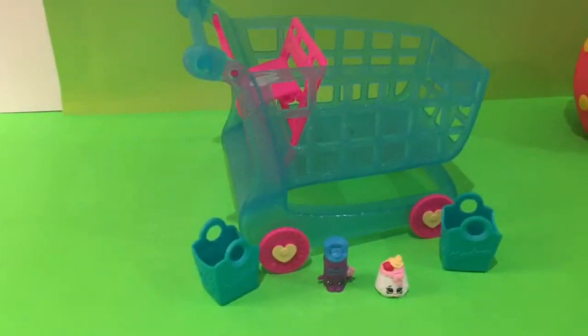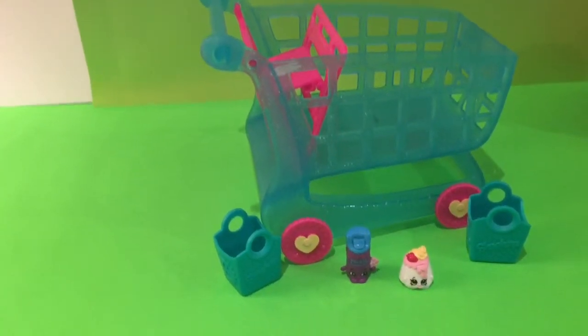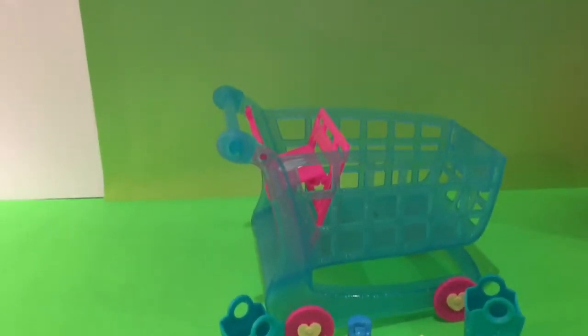All right, and when we open the cart, the Shopkins that we had inside are season 2. And this is a Brie Freshener limited edition and a Choco Lava limited edition. So exciting. They're so cute and adorable.